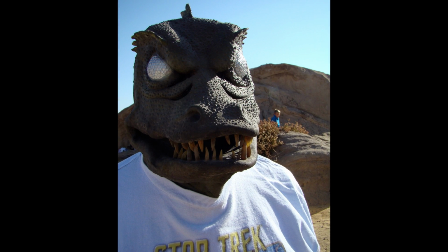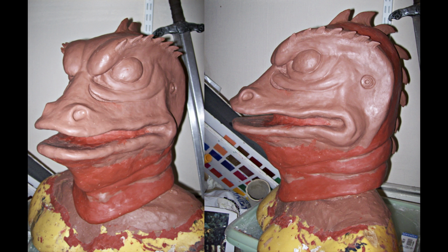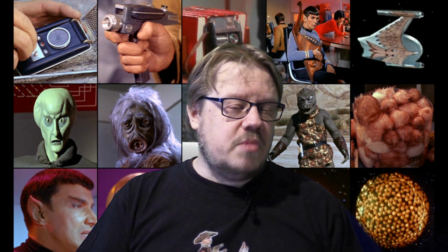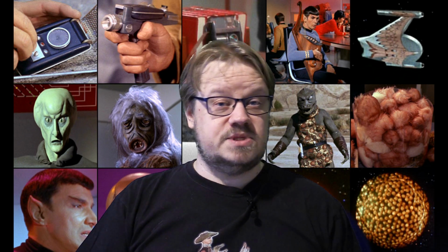A couple of years ago I made a Gorn mask replica for Bobby Clark, the actor who played the Gorn in the Arena Star Trek episode. And you might think that the design of the Gorn is simple enough, but when I started sculpting the head I soon found out that the dimensions were very carefully balanced and not so easy to replicate, which made me admire Chang's eye for detail and shapes even more.